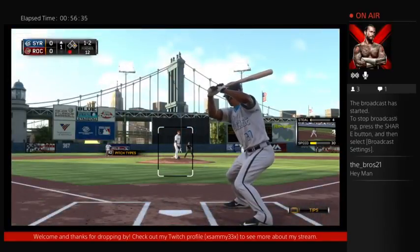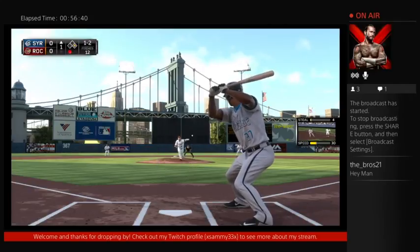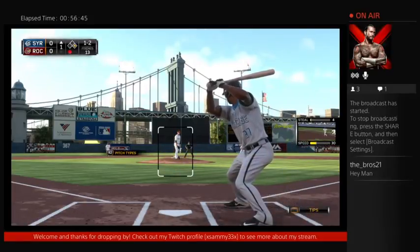And he comes back with a fastball, 1-2 now. The 1-2. And he just gets a piece there as this is chopped foul. Runners on first with one down.